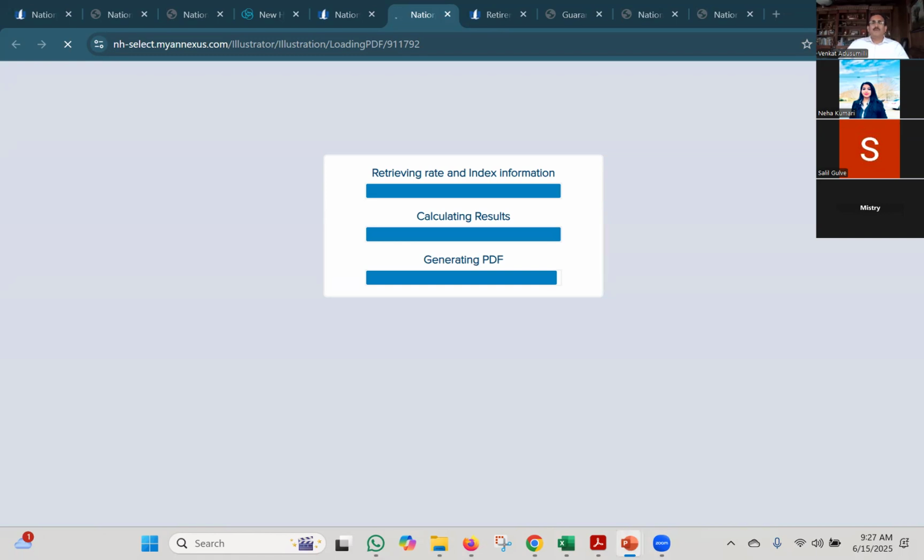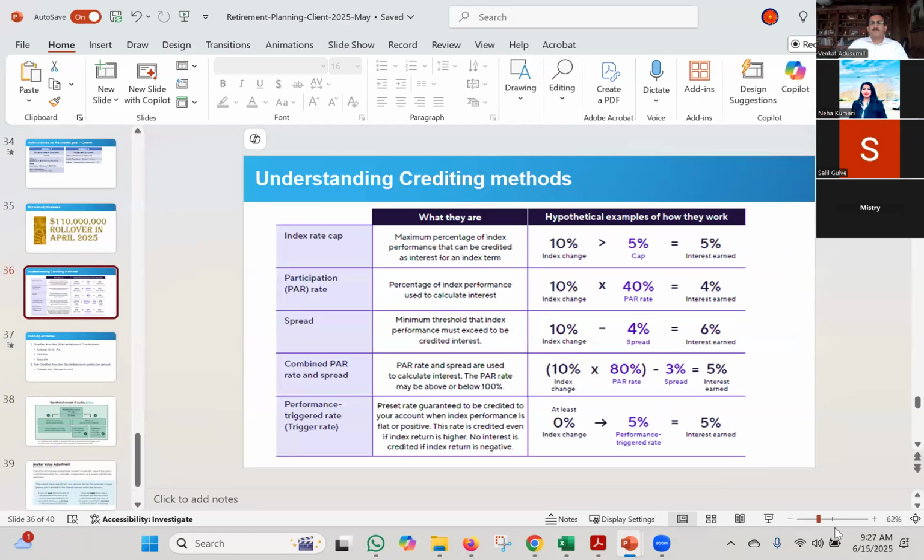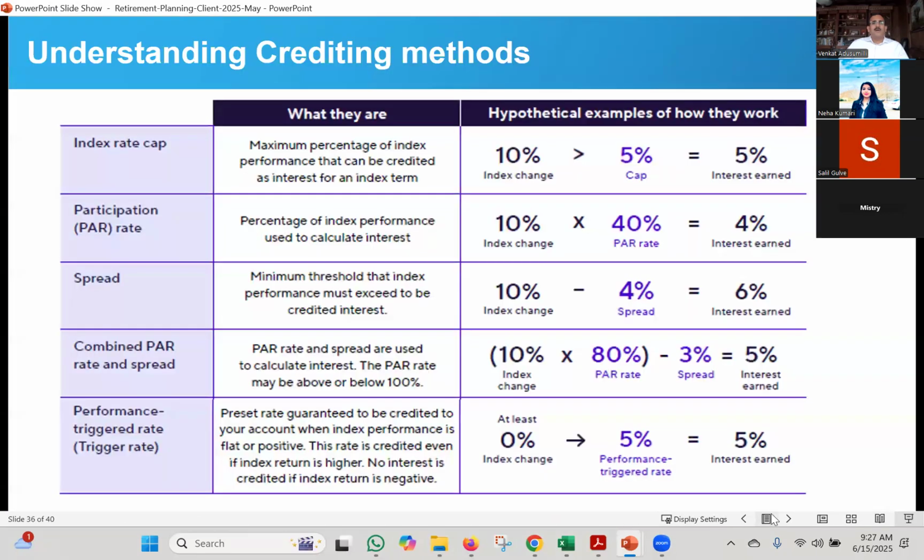Oh, so this is what I was looking for, guys. I found it. It's in the same one. Okay. Simple. Understand the crediting methods. Index cap means the index change is 10%, but the cap is 5%. We're going to get only 5% returns. Participation rate is 40%. So index change is 10% times 40, so we're going to get 4% return.